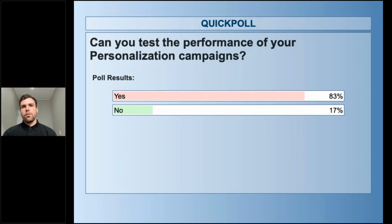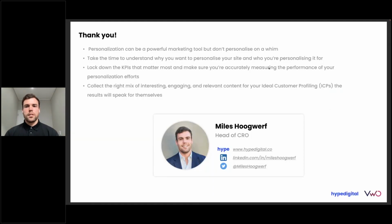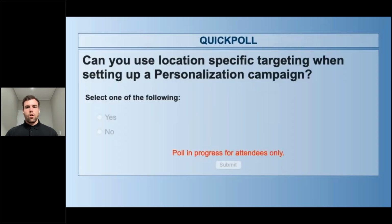VWO is a platform that every optimizer should be playing around with and investigating, because they are really forward thinking in this whole personalization concept, and they're really thinking about the best way to build the software that you can put over your ad campaigns and create that amazing experience for your visitors. And then just another poll there, guys.